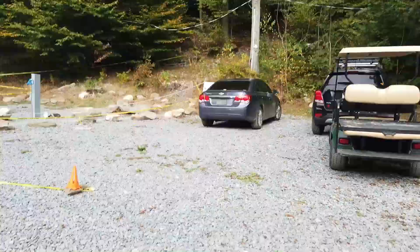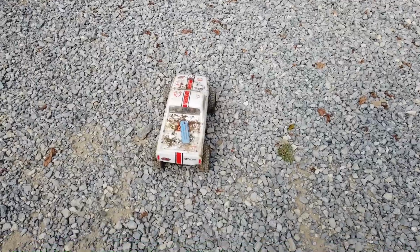So, because the feature was very popular the last time, we will do it again. One lap of the Fix USA. We're waiting for Richie. He's coming.